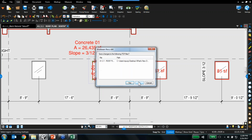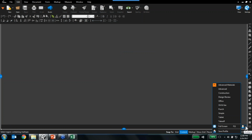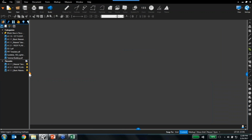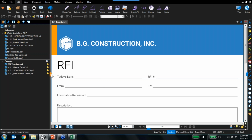So I'm going to close all of our open documents here. We won't need them right now. And I'm going to change back to my construction profile, because that's the one where I know where all of the tools are. My preferred profile for the day. And I'm going to open up an RFI template.